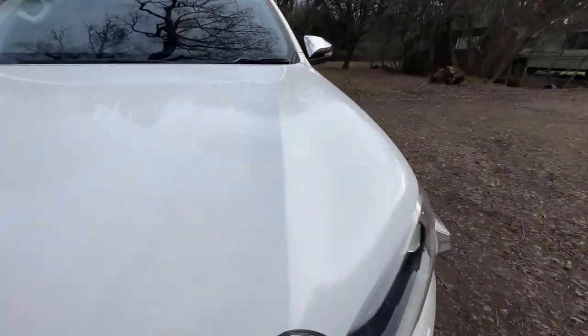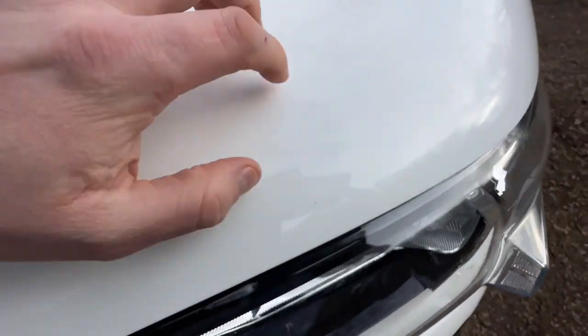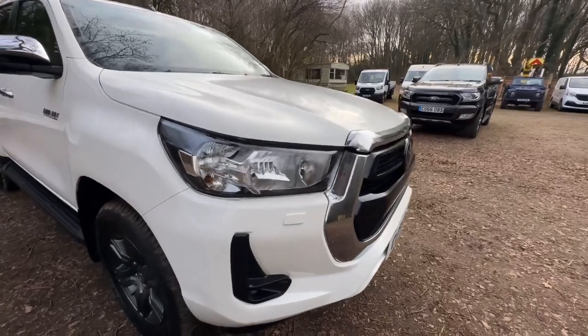Let's see if there's any more around here. There are a couple here as well, so there's a few. I just can't make them show, to be honest with you. As you can see, they're tiny, but they are there. I mean, really, you could touch them in, but they might stick out more, to be fair.